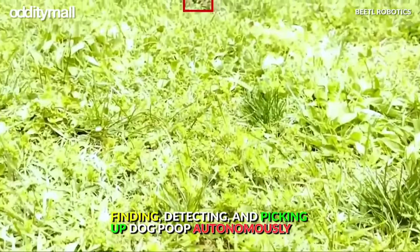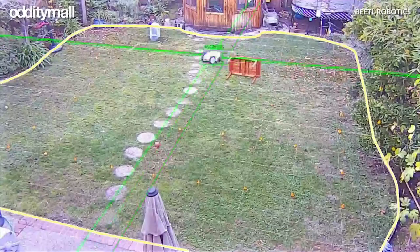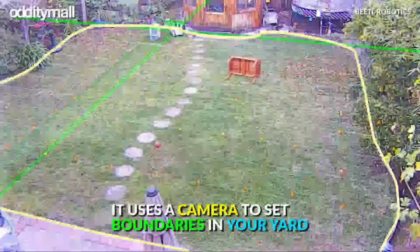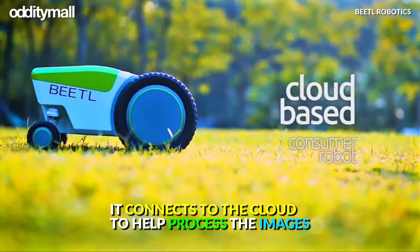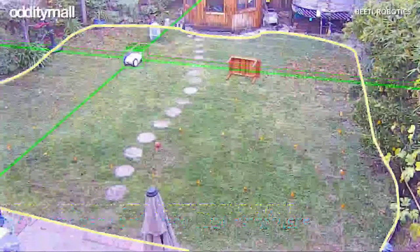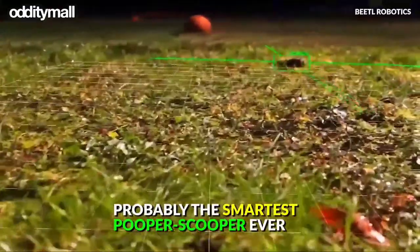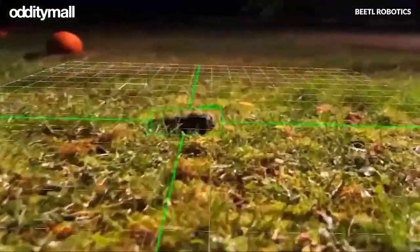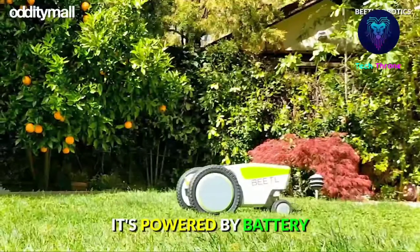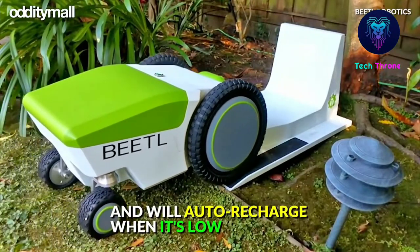Set its docking station in your backyard, and the Beetl will venture out when it needs to search around for your pup's business. Using its vision, this backyard robot finds and destroys, according to the company, any poop it detects. It maps your backyard with a grid, determining where any poops, large or small, have been left. With its large rear wheels, this robot can handle even rough grass, too. Set it up and forget about the presents your dog leaves altogether.